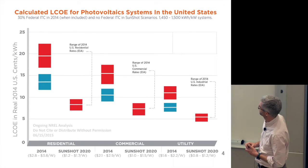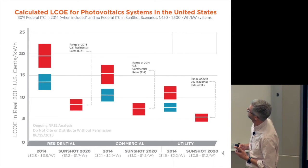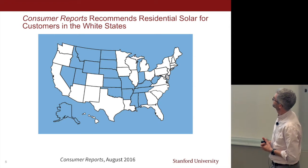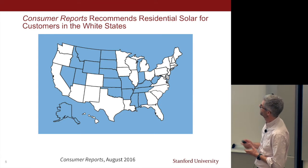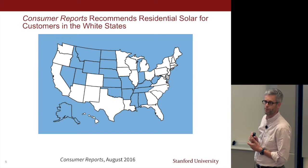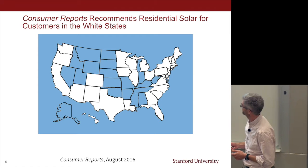Also, before I say more about that, you know you've arrived somewhat when you're finally covered in Consumer Reports. And Consumer Reports now recommends that if you live in a white state, you should go ahead and buy solar. You will save money if you do that. But in the blue states, either there's not as much sunlight or electricity is so cheap there that right now you'd still be better off. So this drives some of the need to go to higher efficiency.